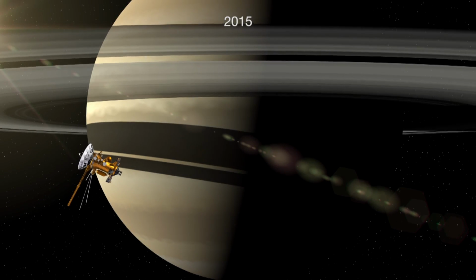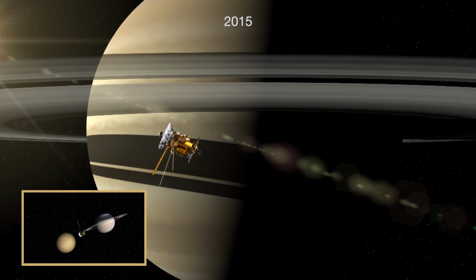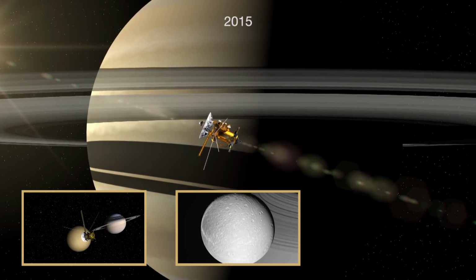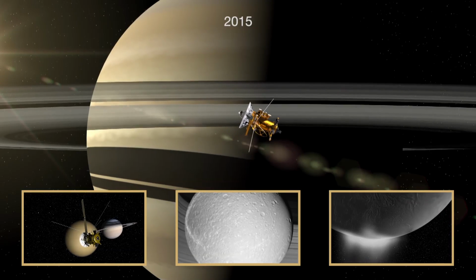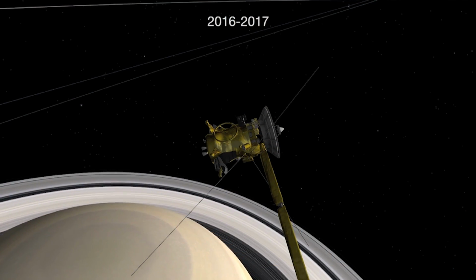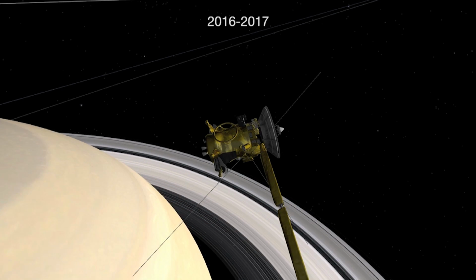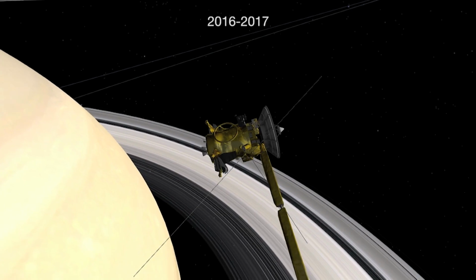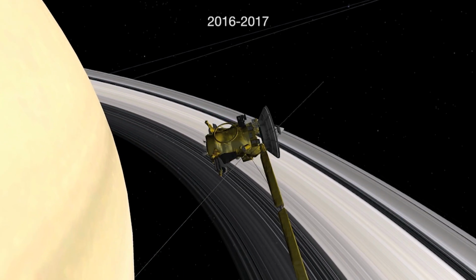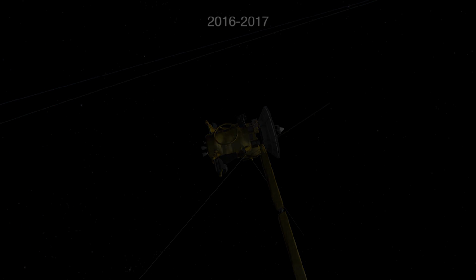NASA's Cassini spacecraft, in orbit around Saturn since 2004, has 4 close encounters with Titan, 2 with Dione, and 3 with the geyser-spewing moon Enceladus this year. And in 2016 and 17, Cassini will fly up and over the north and south poles of Saturn and dive in between the innermost of the planet's rings, the D ring, and the upper atmosphere of Saturn itself.